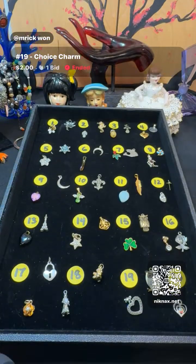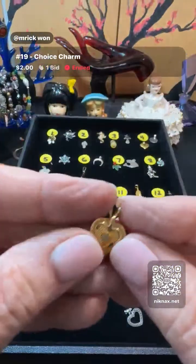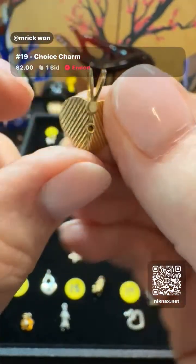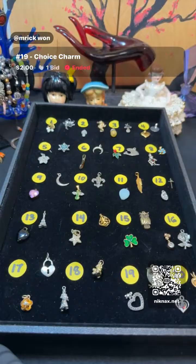And then, let's see. I'm looking. 20.5 is going to be this sweet little heart pendant. Gold tone. All right. We're going to run it, and it's running.